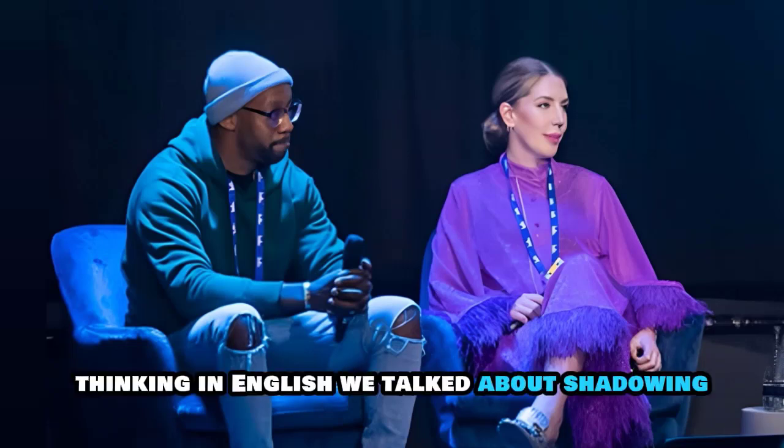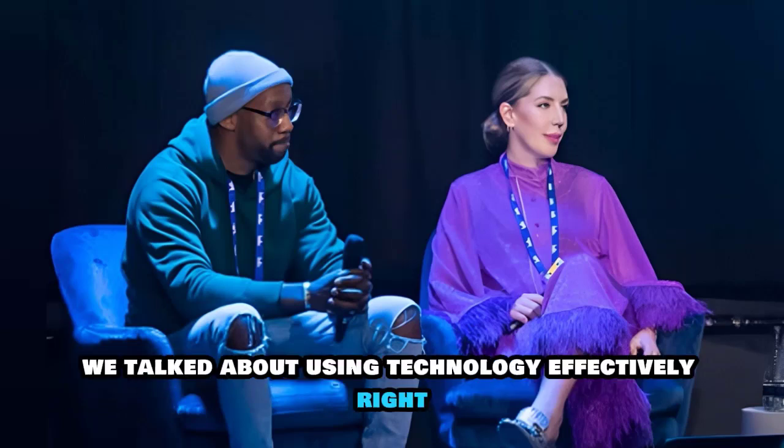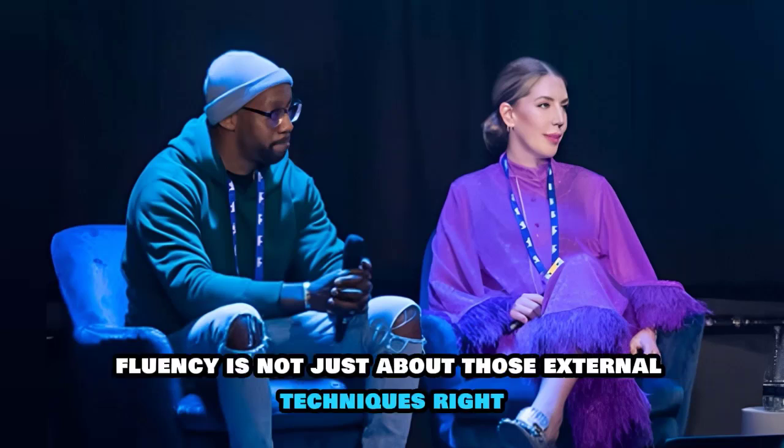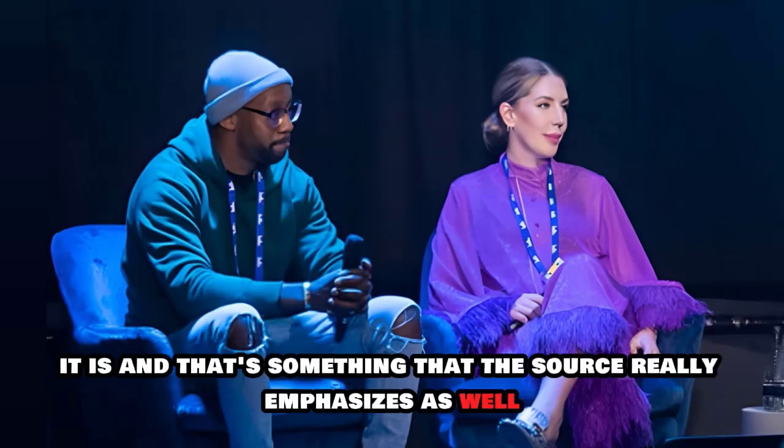We talked about thinking in English. We talked about shadowing. We talked about the power of pausing. We talked about using technology effectively. Right. But fluency is not just about those external techniques. It's also about our internal mindset. It is, and that's something that the source really emphasizes as well.